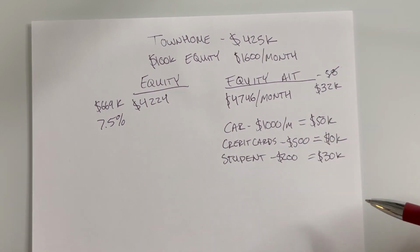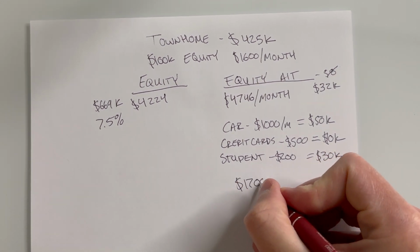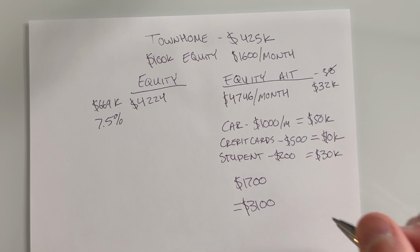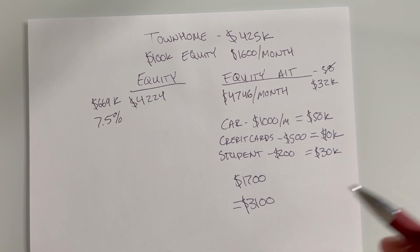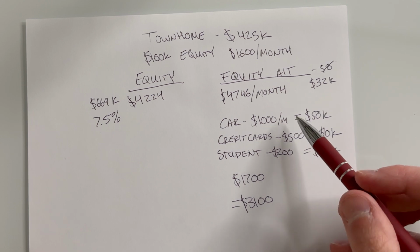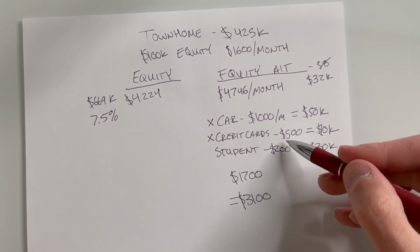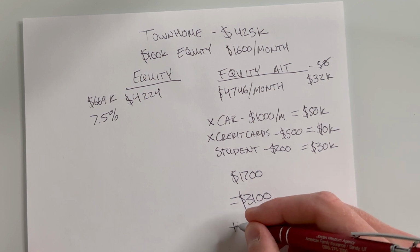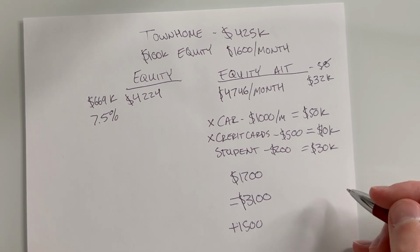So between all of these, they have an additional $1,700 a month that they are paying on top of their mortgage, which now equals $3,100 in monthly expenses. So $3,100 to $4,700 is not that big of a gap, still a pretty large gap, but we'll cover that in a second. The reason why I talk about this is, if you're able to pay off some of these, let's take the car and the credit cards, because that is the highest leveraged credit, you're now freeing up $1,500 in extra income that they can use for their future mortgage.